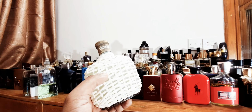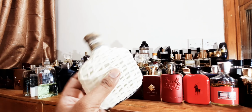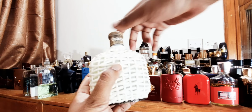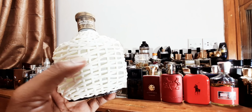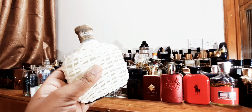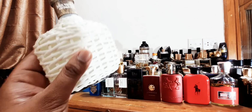John Varvatos Artisan Pure. I have quite a few Artisan in the line, but this is the fragrance I think will fit perfectly. Right after the shower, you come out, you want to spray this one because this one has this very fresh, sharp, citrusy quality. Got this petitgrain, little peppery quality, but just enhances the shower. Okay, it's a little bit musky as well. Really lovely. This one sells like hotcake in Bangladesh.